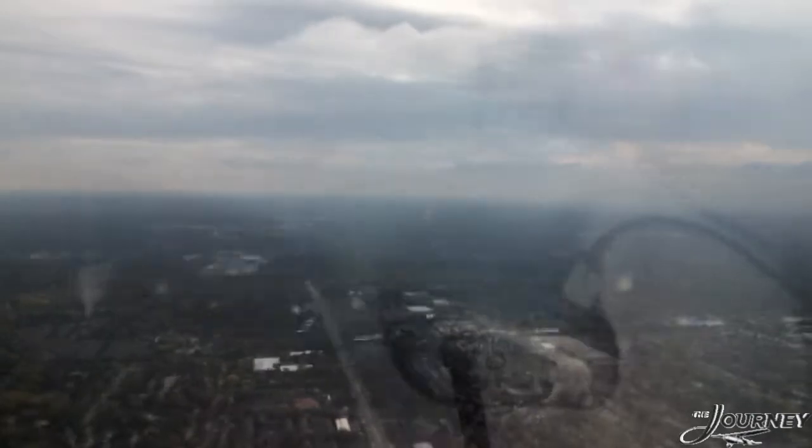Kilo Bravo is midfield left downwind for 27 left, requesting full stop parking. 17 Echo, turn left Delta Alpha, park, monitor ground point 7. Delta Alpha, park, monitor ground point 7, 17 Echo, have a good day. 5 Kilo Bravo, runway 27 left, clear to land. 27 left, clear to land, 5 Kilo Bravo.